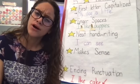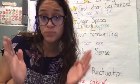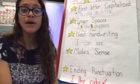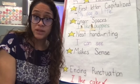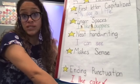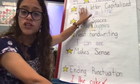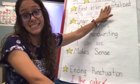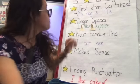So we made sure our writing had all the components of our how-to books. Today, we are going to make sure our writing is the best it can be. So 5-star writing. Let's look it over before we start using it for my how-to book. We have to make sure that the first letter of my sentence is capitalized. That means it's a big letter, not a small one.